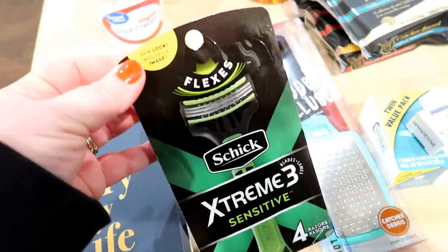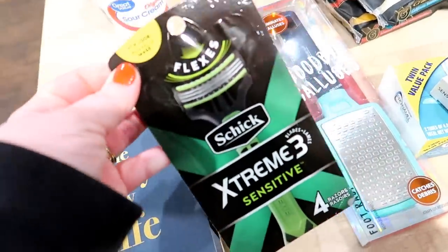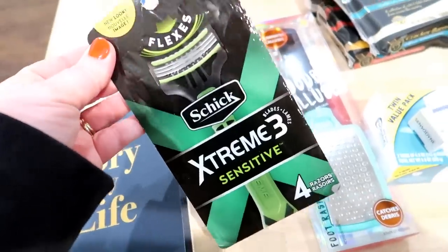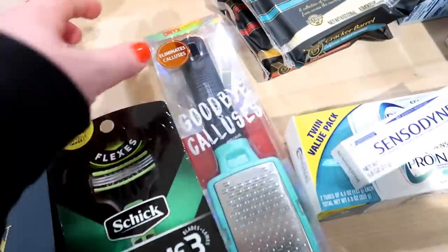Everyone says that you need to get men's razors to shave your legs with, that they're much better. I don't think I've honestly ever done that before, but I saw these on sale and decided to get them. So we'll see about that.